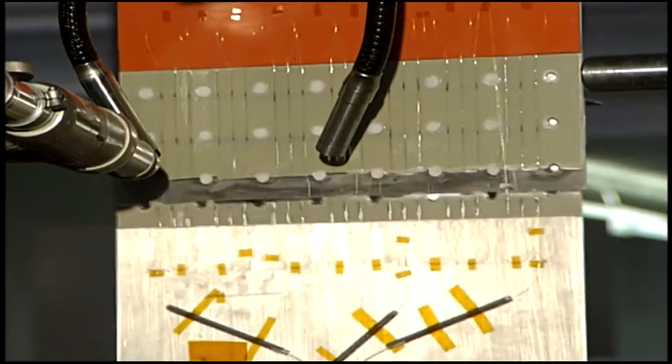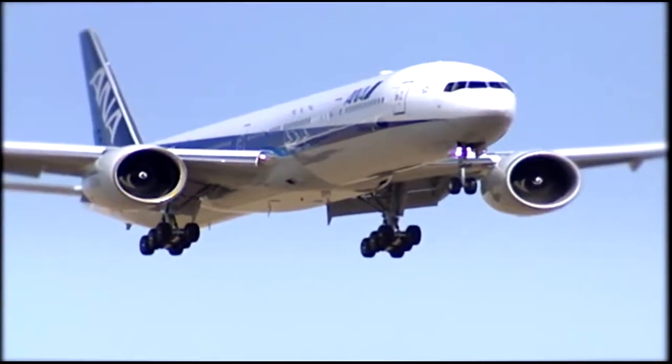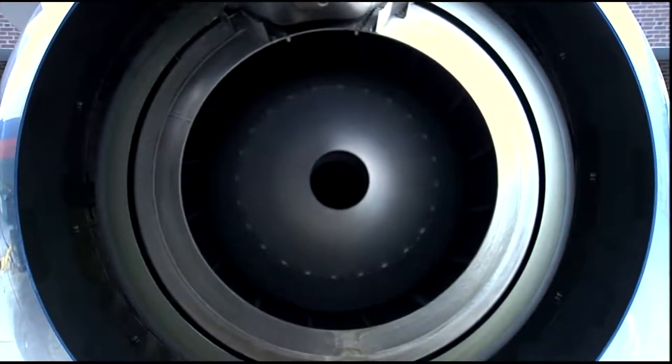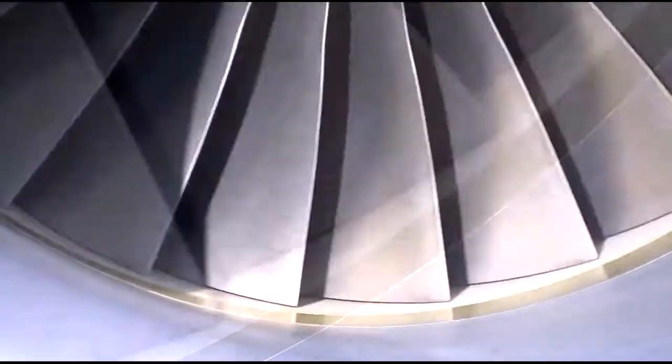We also do flight tests at NASA Dryden. We actually fly new airplane technologies on current aircraft to see how they'll perform. We do testing at our NASA Glenn facility on engines, combustors and turbines, and look at new blades that will go inside the airplane engines to make sure they're very, very efficient.